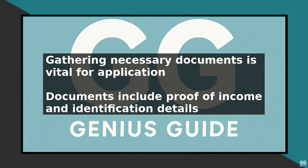Now, you can apply for a Santander Remortgage online, over the phone, or in a branch. You will need to provide your personal and financial details, as well as information about your property and current mortgage. Once you have submitted your application, Santander will assess your eligibility and provide you with a quote.